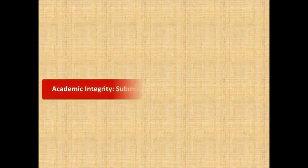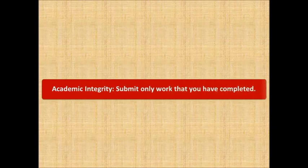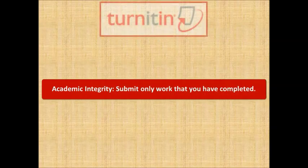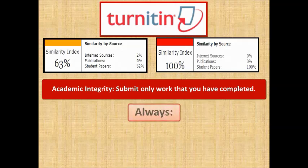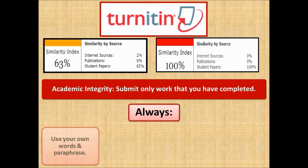At Florida Virtual School, we want to make sure that students are truly learning and doing their own work. Therefore, we ask that you keep your academic integrity by submitting only work that you have completed. We use a program called Turnitin.com that compares your assignments with those of other students, as well as other web resources, including your text. You will always want to submit work that is yours and yours only. This means that when your work is submitted, you will paraphrase and use your own words to show your understanding of the material that you read.